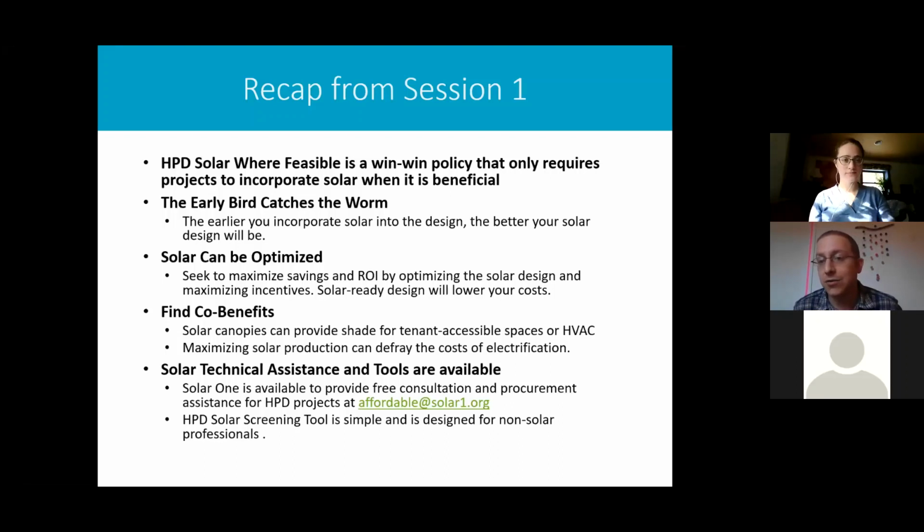And then another takeaway, which I think the rest of this next part of the session will make clear, is that the HPD solar screening tool was designed to be simple and user-friendly, really for non-solar professionals. So it's something that we encourage you not to shy away from and think that it's something that only your sustainability consultant can work with. It can really, anyone can work with it, and hopefully that'll become clear as we move through the presentation.